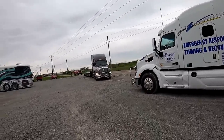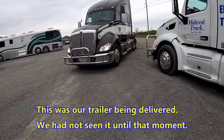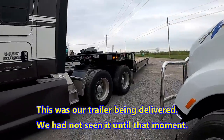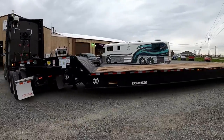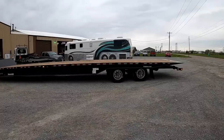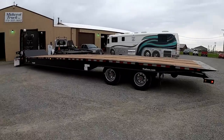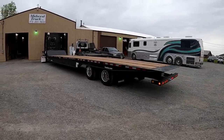I couldn't have timed that any better. First bay, yes sir, just drive through please. Brand new Trail-Eze TE801. We'll hook her up and show everybody the functions of her later. Right now I'm gonna help this gentleman get unhooked and look it over.